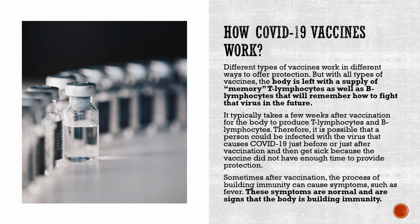Therefore, it is possible that a person could be infected with a virus that causes COVID-19 just before or just after vaccination, and then get sick because the vaccine did not have enough time to produce protection. Sometimes after vaccination, the process of building immunity can cause symptoms such as fever. These symptoms are normal, and they are signs that the body is building immunity.